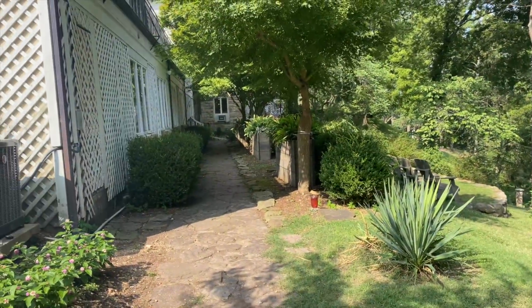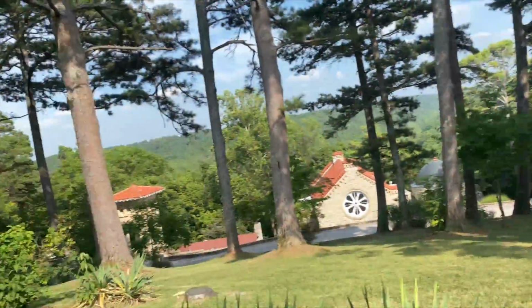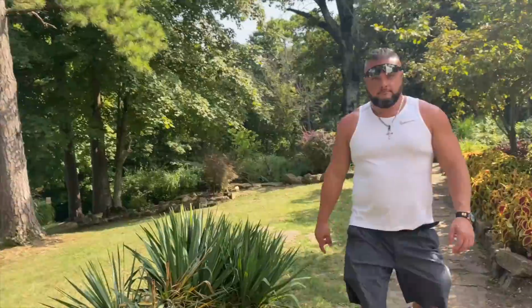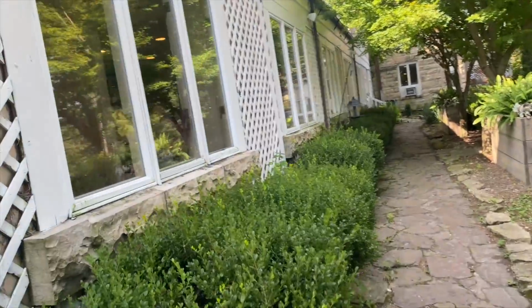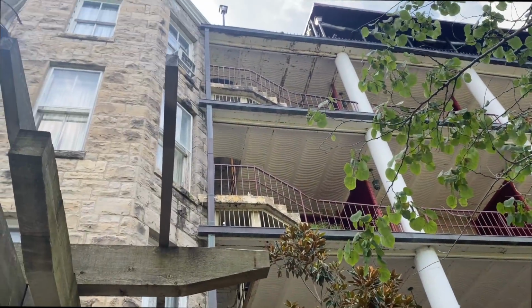Let's see, what's down here? Is that the pool area over there? Ooh, pretty butterfly. Stay close by me, just in case. Oh gosh, oh my gosh, that scared me. I thought somebody was looking. I thought it was a face. Oh, look at that. Oh, ew.